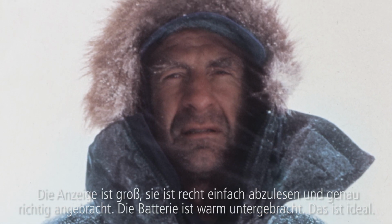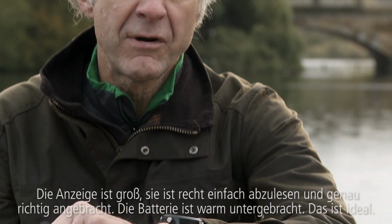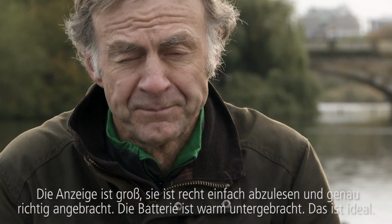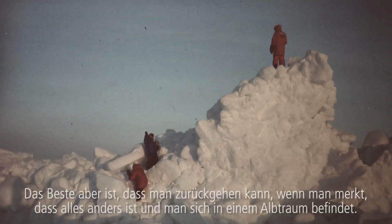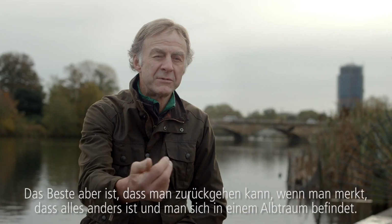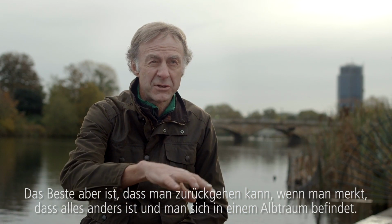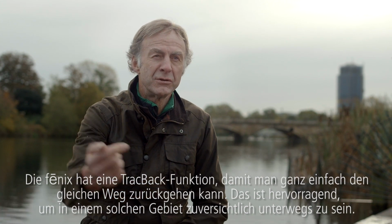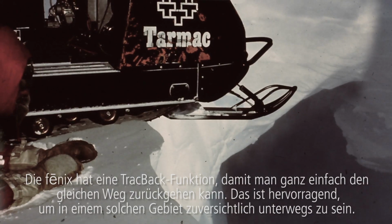This is a big face. It's pretty easy to see, and if it's mounted in the correct way with the battery that's powering it somewhat hot, that's the ideal. But the best thing of all is to be able to go back when you realize that everything has changed and you're in a nightmare situation. And with the Fenix, you've got a track-back function that you can just follow back out, and that is really good for the confidence in that sort of area.